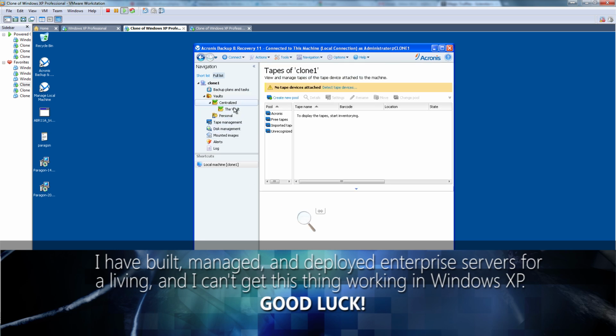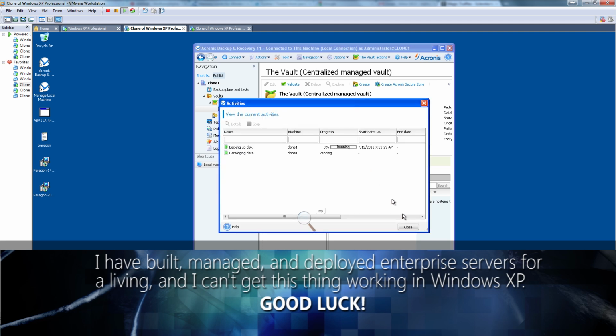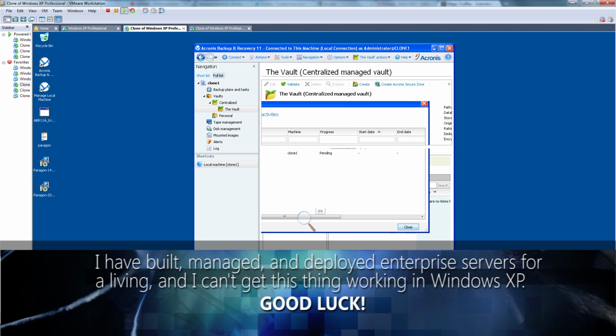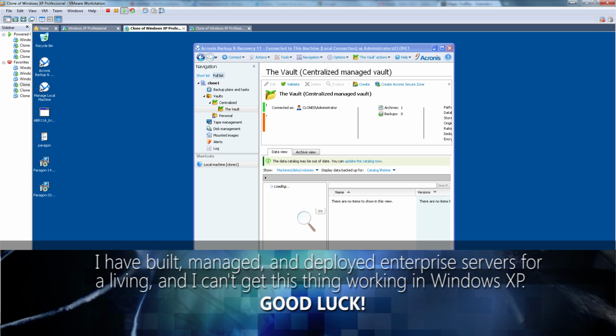But right now, here's the vault. The vault appeared for us. We'll update the catalog and see what's going on. The vault appears on one machine, but not the other. I wonder if it's storing it to one of our workstations and not the main machine that's supposed to be backing everything up. I wonder if that's the case. Because if it is, that's not a centralized location. Well, it is, but it's on the wrong machine, isn't it?